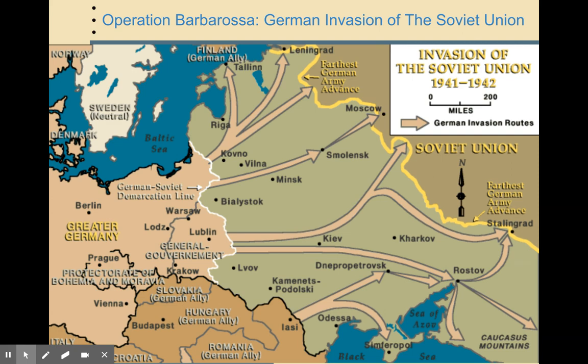And this, of course, is Operation Barbarossa. A third of the army goes up here to Leningrad. They surround Leningrad and besiege it. It's amazing what happens in Leningrad. It's horrific. People turn to cannibalism because they're starving to death. The Germans surround the town and just beat the crap out of it, but never take it.